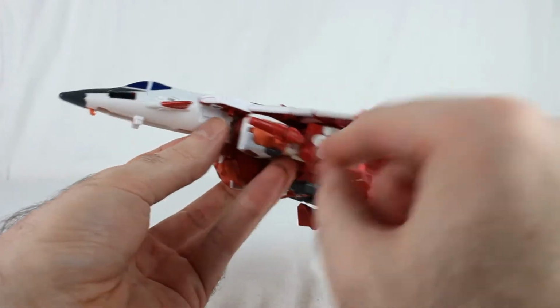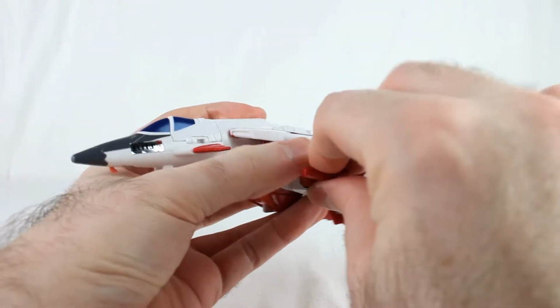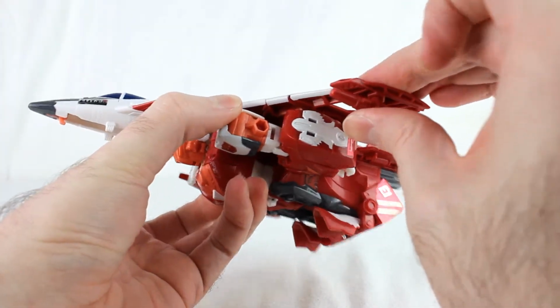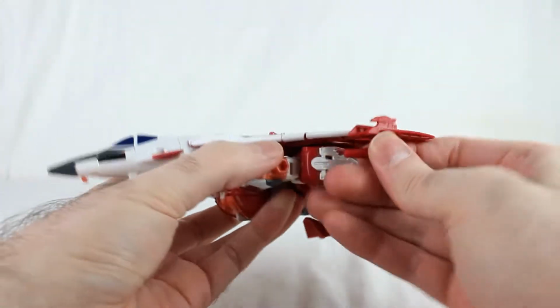So you look at these little guns, which you're supposed to put them here, but you can also, if you want, peg them here. It's the same system, so if you want, you can put the little tiny guns here. But she does have guns.